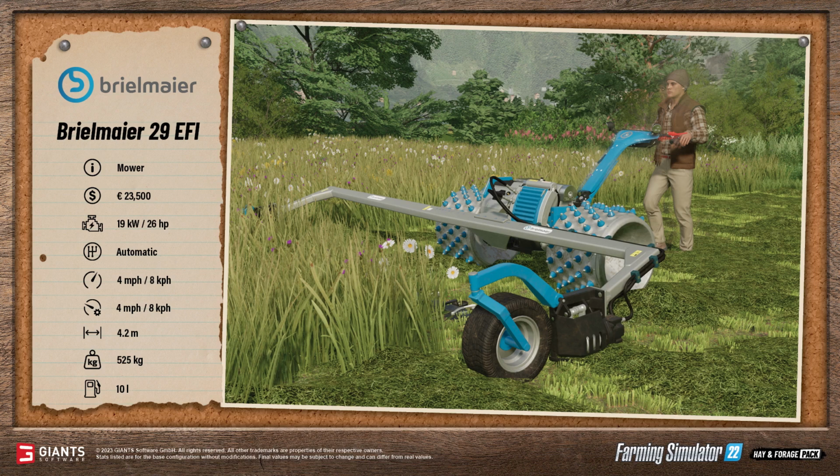It's got a 26 horsepower engine, automatic gearbox. Top speed and working speed is 4 mile an hour, 8 kilometre an hour, 4.2 metre working width, 10 litres of fuel going into that. Obviously, it's a push-along powered mower, but that looks awesome. Obviously, the spikes on the wheels are for going across slopey ground, but that looks brilliant.